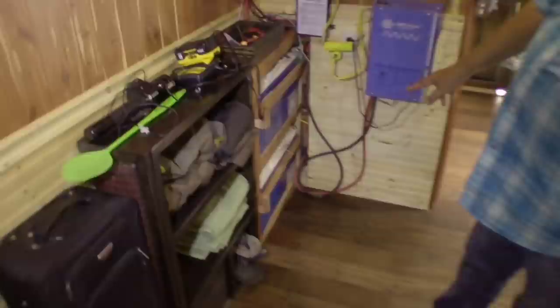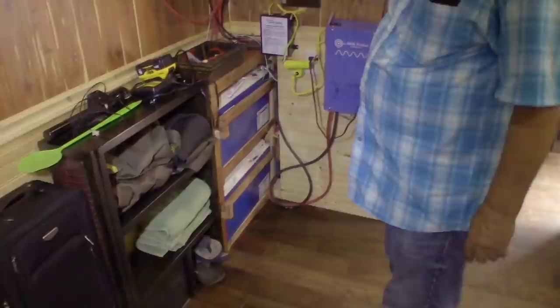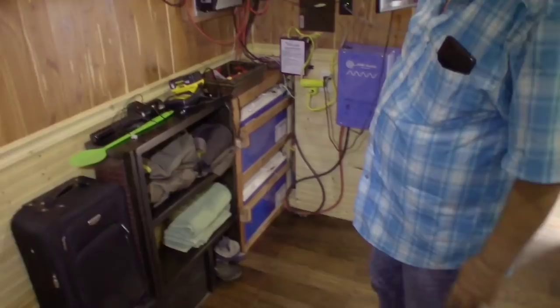And I've got these batteries, 210 amp hours a piece, so there's 840 amp hours, because you've got four of them all together. Four, right? Yeah. Okay. And those are AGMs, right? Yeah, AGM batteries.